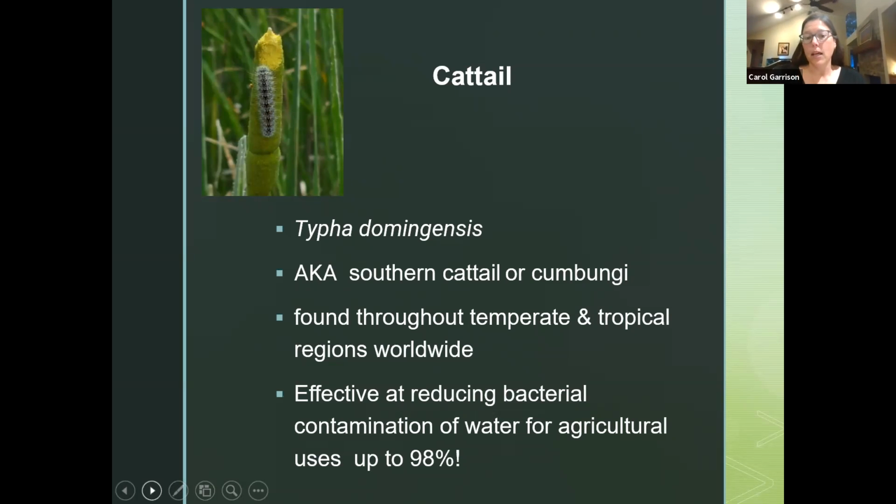So between the cattail having an ability to really focus on bacterial contamination, the arrowheads that are really dealing with the high phosphates, and the giant bulrush that is just a year-round phytoremediator, these three really act as a core of plants that do so well.